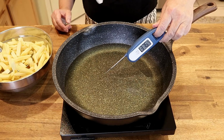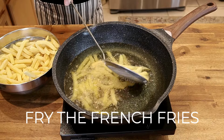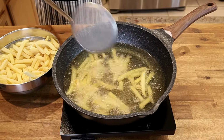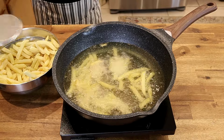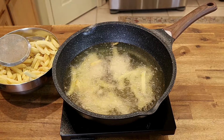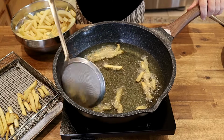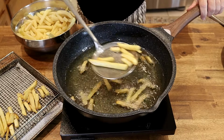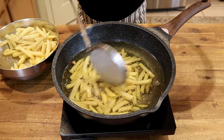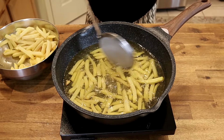Add about 2 inches of canola oil or any oil that has a very high smoke point. Once your fry oil comes up to 375 degrees, using a kitchen spider or a slotted spoon, carefully drop your frozen French fries into the fry oil, working in small batches. Fry the French fries for 5 to 6 minutes until golden brown and crispy. Once the French fries are a nice golden brown color and crispy, remove them from the fry oil and place them on a drainage rack. Once the oil gets back up to 375 degrees Fahrenheit, repeat the process until all of your French fries are golden brown and crispy.